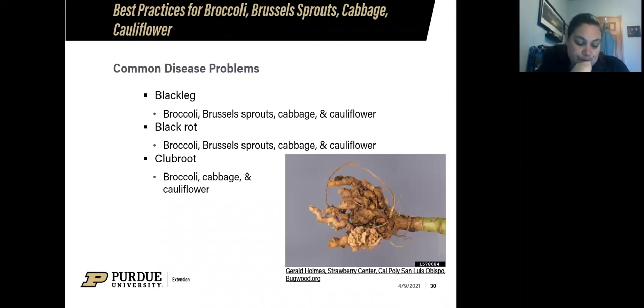Now, to reduce the impact that diseases may have on your plants, begin by selecting transplants that are healthy, that show no signs of disease. Make sure you're being selective on what you purchase or what you grow. And then practice crop rotation. Some of these diseases can overwinter, so it's really a good idea about every 2 to 3 years to rotate your plants so they're not in the same spot for several years in a row.